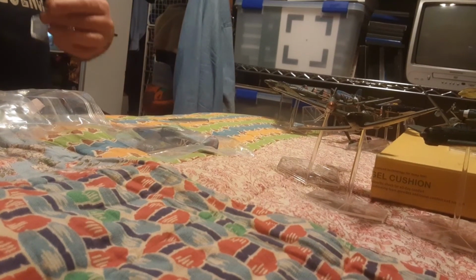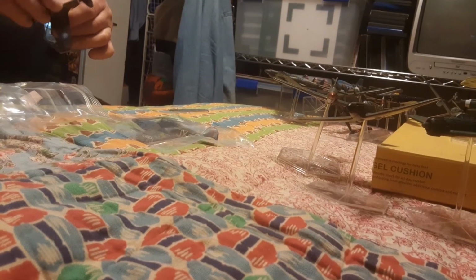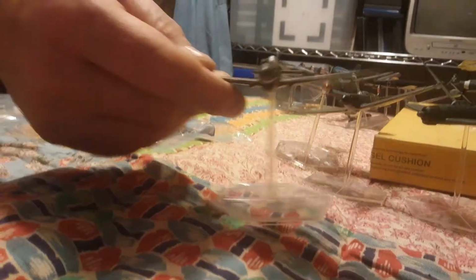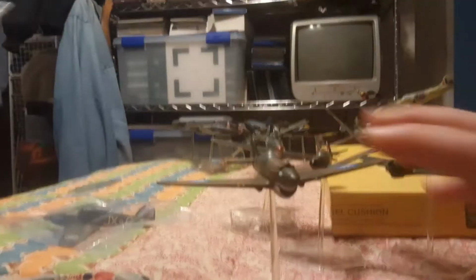This one's Chinese Air Force right here. Looks like an American-made Warhawk. This and Tiger's teeth. So we have this one.